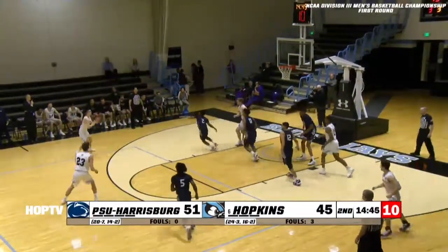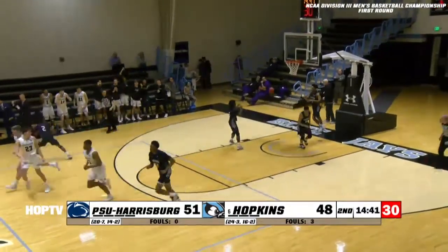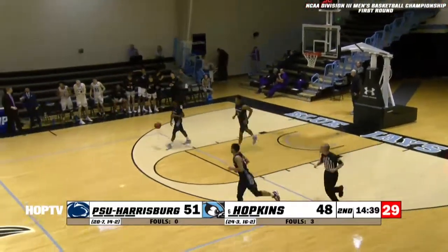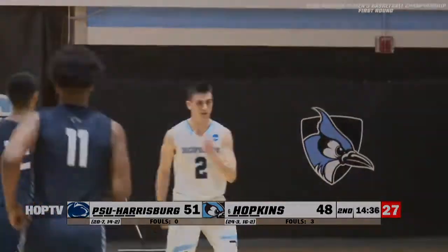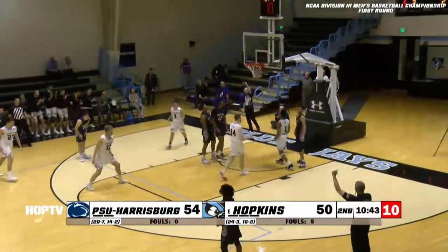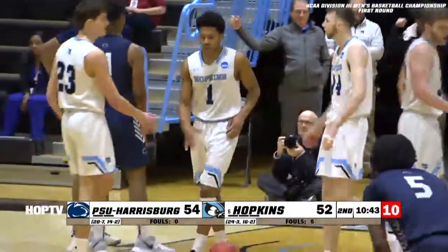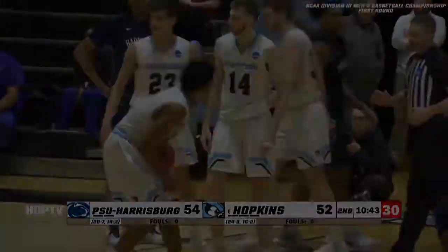Nake, O'Neal, extra pass to Kern, hits the 3. It's beautiful basketball right there. Just great ball movement, smart play by the senior Harry O'Neal. Shackney, O'Neal, extra pass, Bartlett, and 1. Ethan Bartlett with a strong finish. He gets the hoop and the harm.